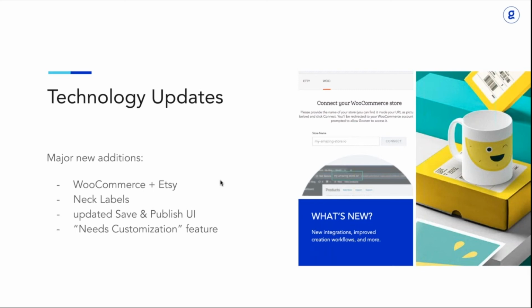So if you were with Gooten from a while ago and you're uploading orders manually, not only do you have to upload the order manually, you have to then be constantly watching your orders page, making sure you're finding that tracking number and then messaging it back to your customer. But if you use our integrations and you connect your products to us and then use this needs customization feature for your personalized products, you don't have to do any of that. So that's a huge time saver, especially during the holiday season. We have a big blog post and an article on our knowledge base about how to set this up. It's actually very simple, so definitely check that out when you are following up.